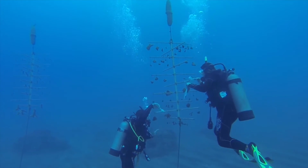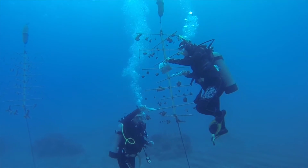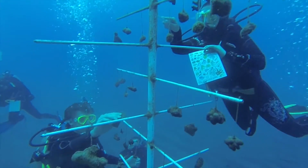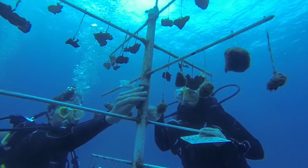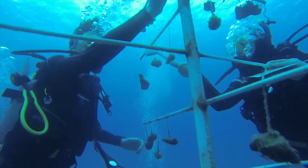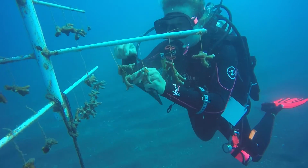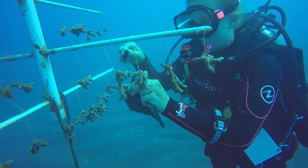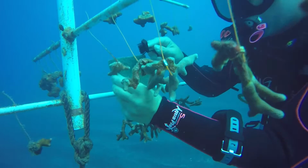We must properly take care of and clean these nurseries in order for the corals to have the best environment to grow in. Ideally, you should check the nursery on a weekly basis to make sure the PVC pipe structure and strings are well maintained. We should clean our nursery on Saba once every week in the first 3 to 4 months, and then after that once every 2 weeks to ensure the algae and other organisms do not build up and stunt coral growth.